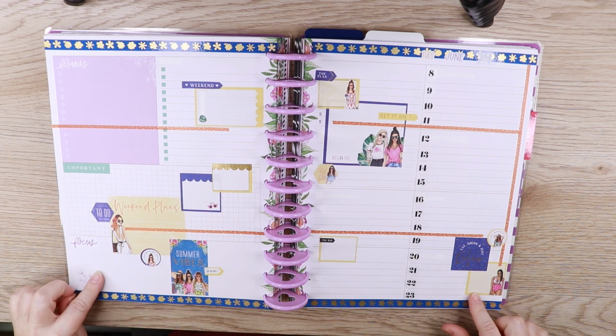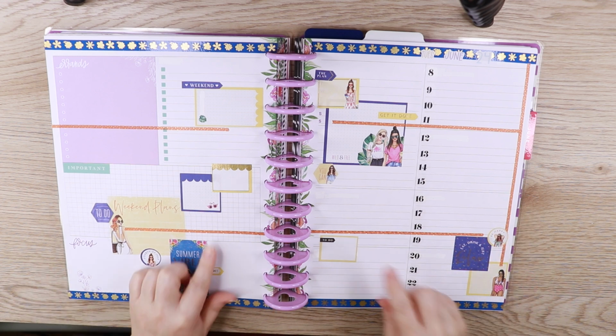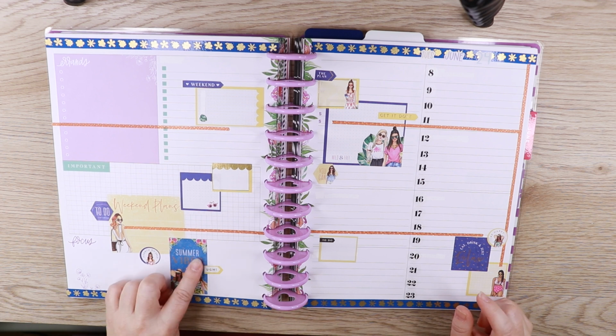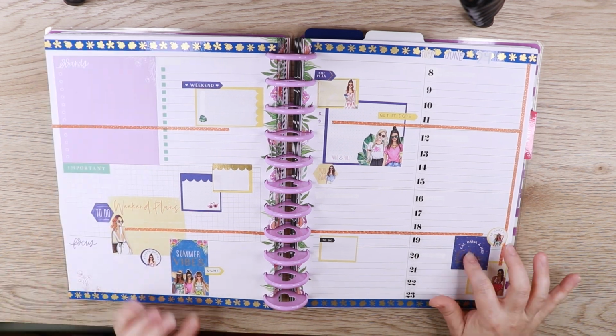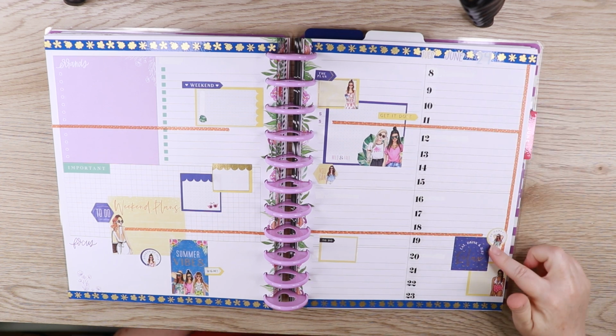They are smaller, but we did have a couple big boxes, so the page looks a little empty. I went with two colors, the dark blue and the yellow, and then I did add this royal blue in there on accident. I got excited about how cute that sticker was. So I could have added another color to just have some more decoration in here.